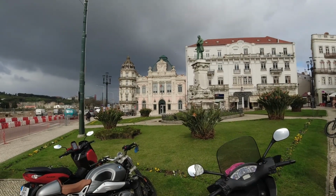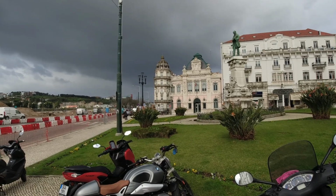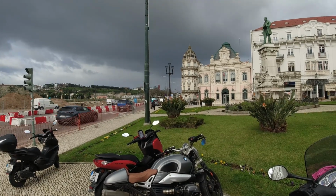Just had to get a picture of this. The buildings with the sun on them behind us, with the big black clouds in the background. We're in Coimbra. Coimbra, it's pronounced.